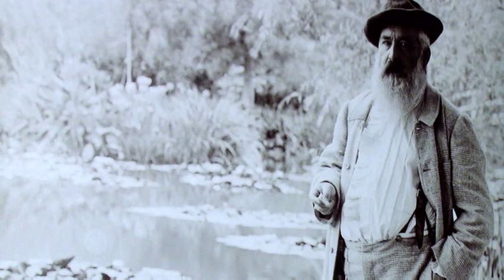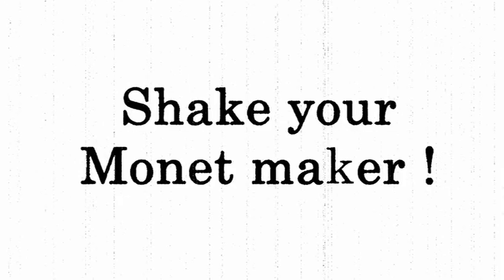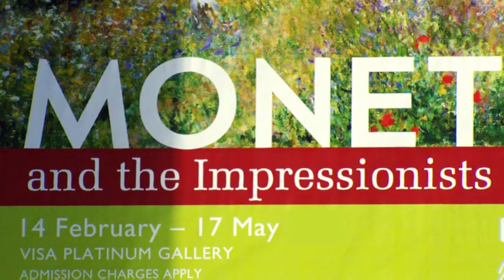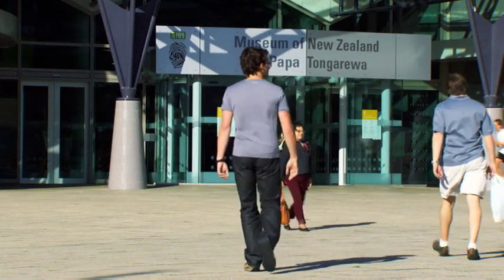And of course, whenever a Monet show comes to town, the puns break out. The headline writers can't resist it. Shake your Monet maker. Monet makes the world go round. We're in the Monet. And who wouldn't come up with puns like that, given that Monet is the guy voted most popular artist of the 20th century, the guy who sold a painting at Christie's Europe not so long ago for $114 million, which is just silly.